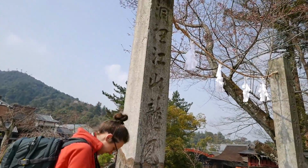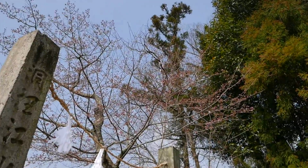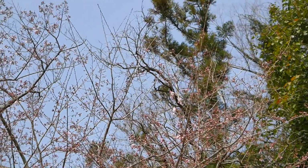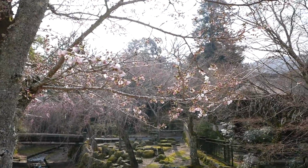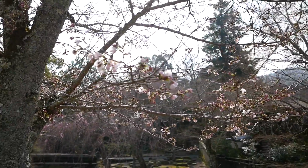We have a sighting of blossoms. You can see them. They're up there. Yep. Top one's just peeking out. We found some more blossoms. Just barely. You can see.